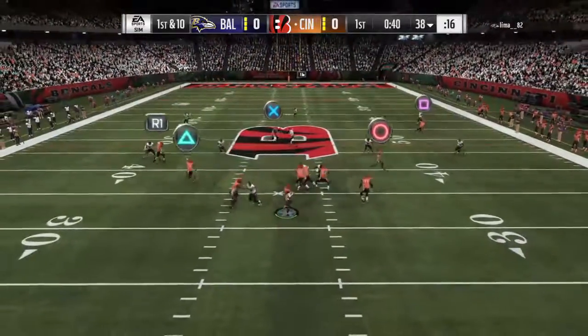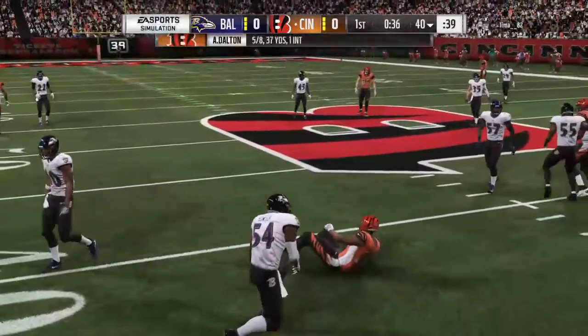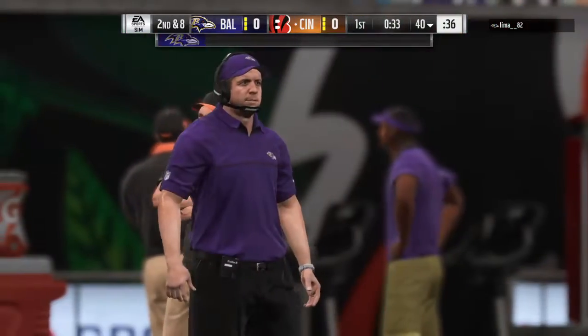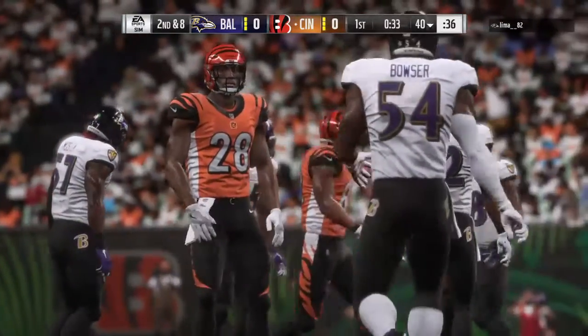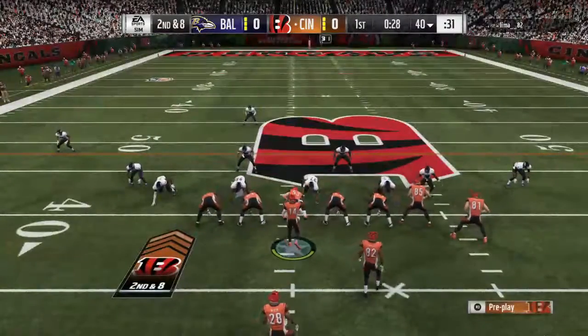On 1st and 10, here's Andy Dalton to Mixon on the check down. And he'll bring it up here to right at the 40-yard line. They'll get a couple yards on that one, and that'll make it 2nd down. Everyone's got to be able to catch the football. Doesn't matter what position you play, but if you're on offense, be aware a ball may come your way. So 2nd and 8 here after the pass play for 2 yards on 1st down.